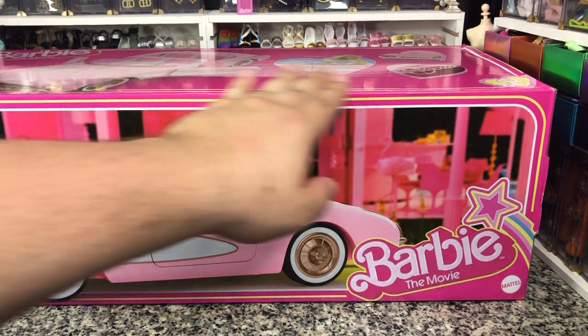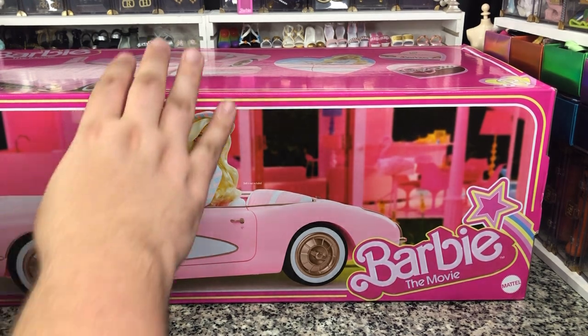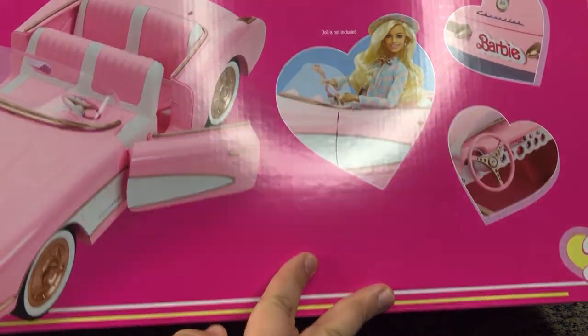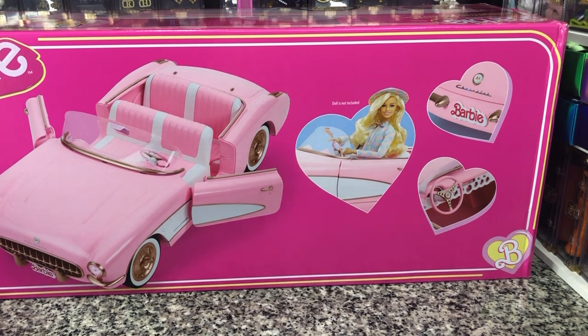So of course we have the box here in the front. This is done in kind of 70s Barbie logo. It's very cute. I'm gonna show you guys the top of the box. So the top of the box right there has got the full picture of our car.